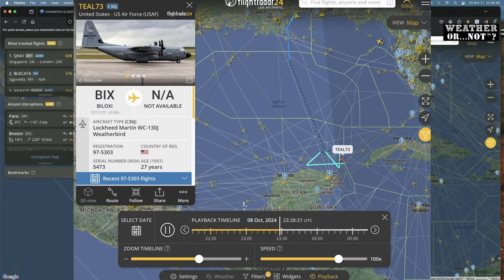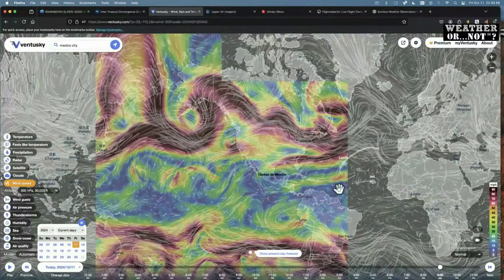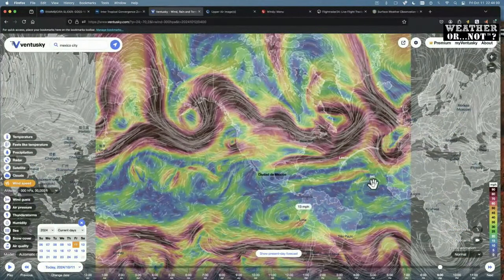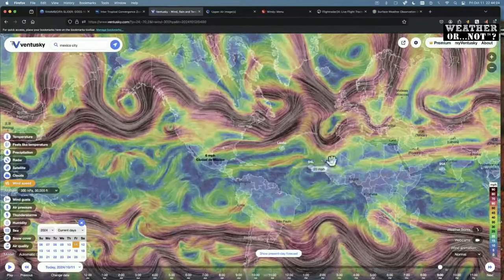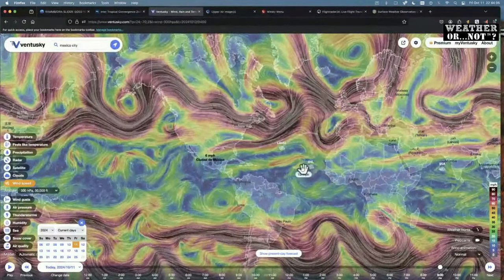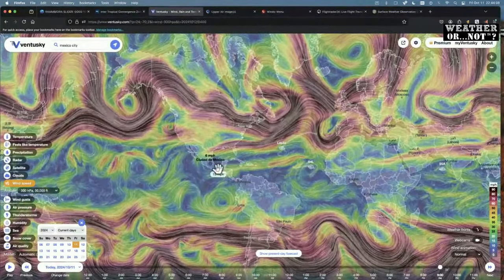You can usually just look at Ventusky and it'll show the ones that are out there. So this present day forecast shows this. So Leslie, they have a 94L. There's a name to it out there. It's just off of Africa where it's formed and it's tracking to the east like it should.